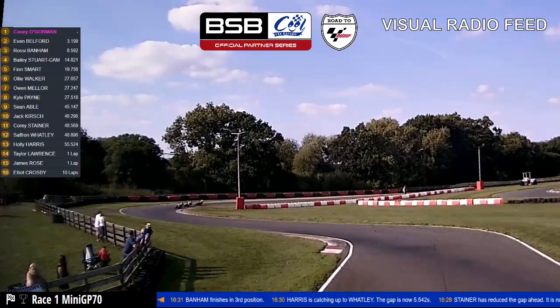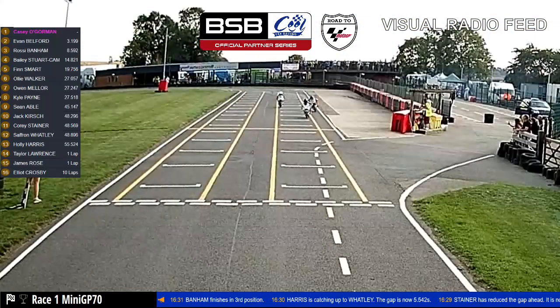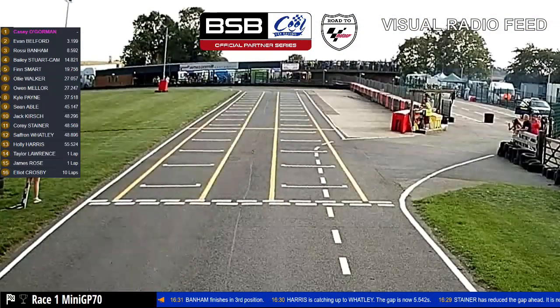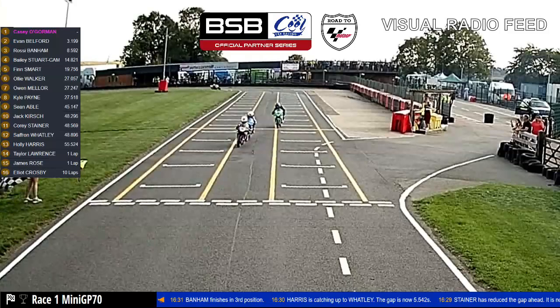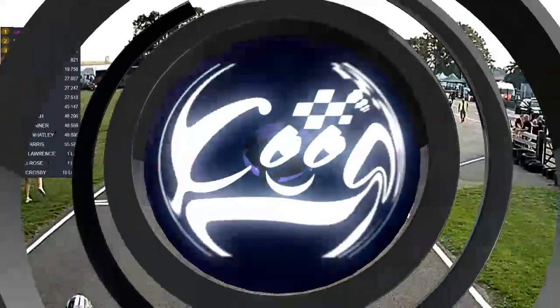But it was close throughout that race between the likes of Ollie Walker, Owen Mellor. They've been fighting so closely for many a lap, couldn't quite make it through. Also for Jack Kirsch, Corey Stainer and Saffron Watley, they've been well and truly feisty for the last few races and the last few laps. But nonetheless, that is it for the Mini GP 70s for today. They will be back out for 2 more races tomorrow.